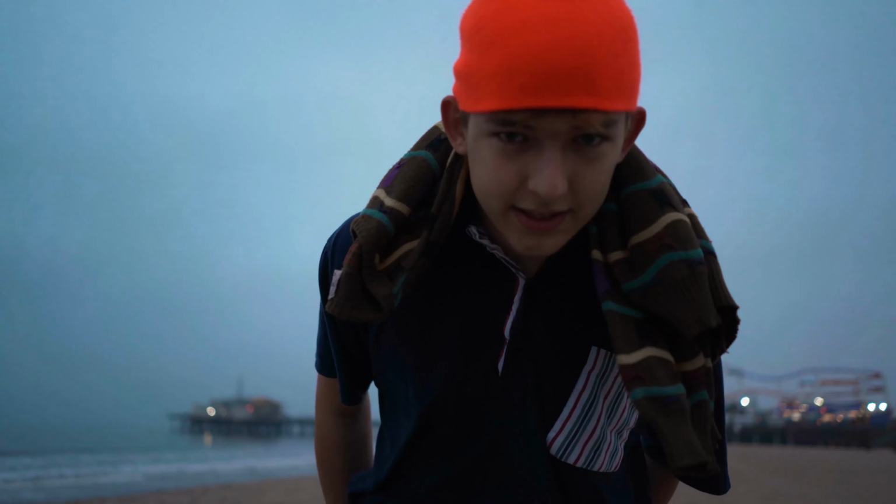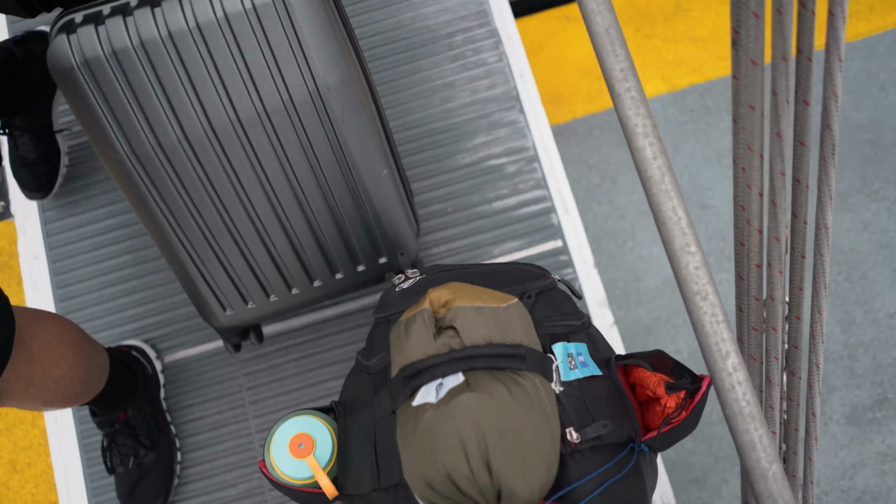Okay, I don't know if that time lapse was even good, but I'm hoping to get a better one when we're actually on the island. It's like 6 in the morning now, but we have to catch the ferry over to the island.